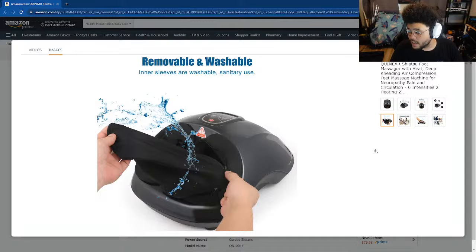And then last but not least, the foot covers that you put in are removable and washable. So that's something that is really cool about them, because feet stink.